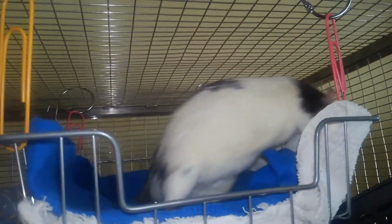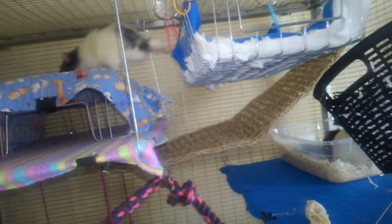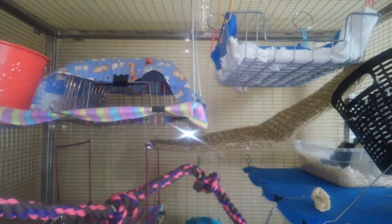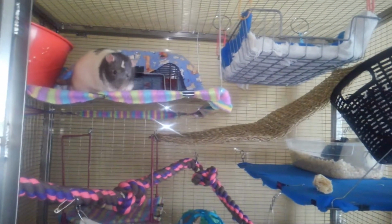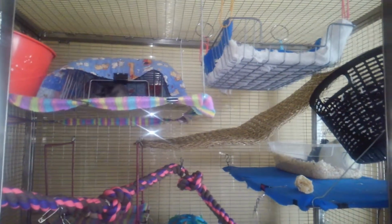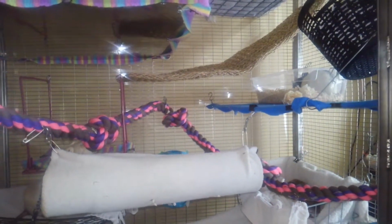There's Bolt. Saying hello. So a lot of thrift store stuff and Goodwill, that kind of stuff, actually works a lot better than most dollar store items. A lot of people enjoy going to the dollar store to get things to fill their rat cage, which there's nothing wrong with that. But I actually prefer finding stuff from Goodwill or something like that, because you can still get it for really cheap, but it's usually much better quality.